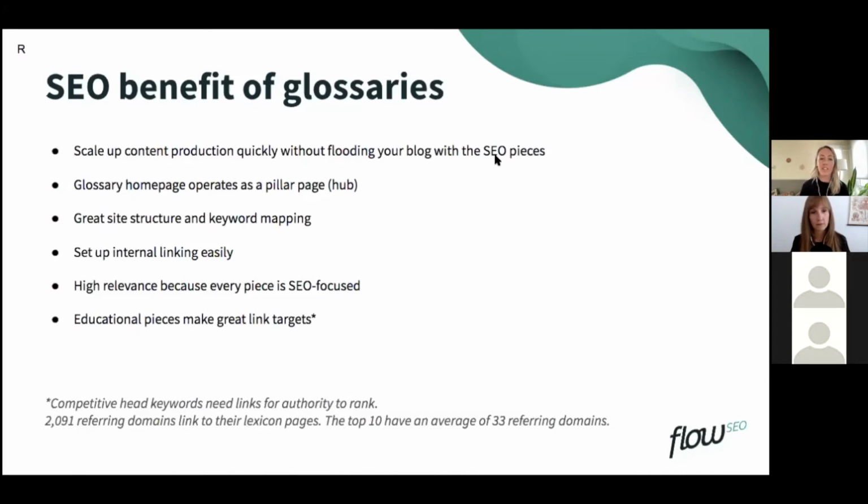They're all just very highly relevant because every piece is SEO focused. So they're able to create these 200 plus pieces of content that are very focused on search, optimized for search. And lastly, one of the benefits is link targets.